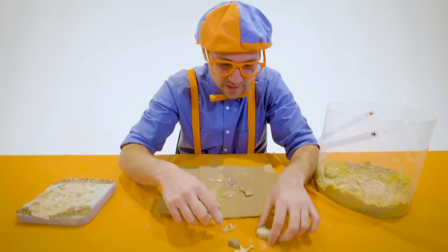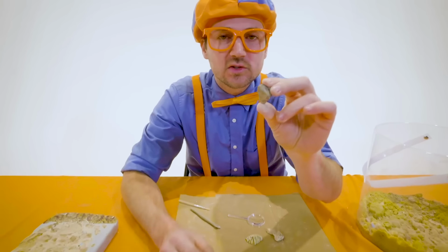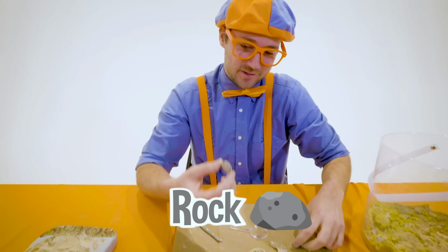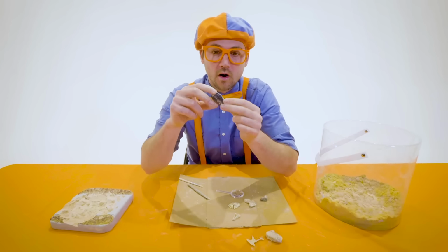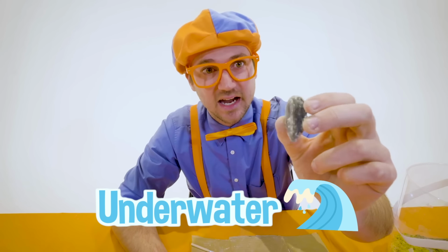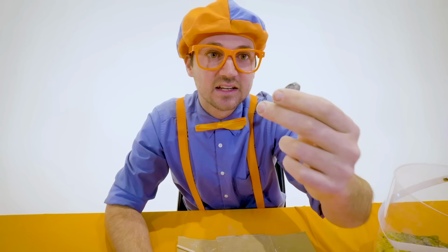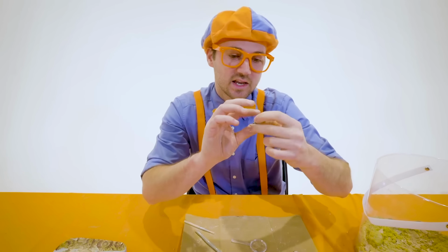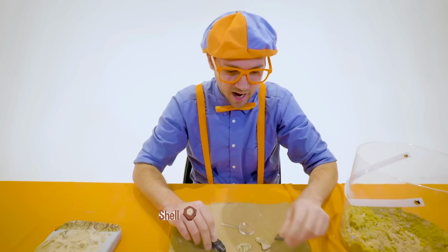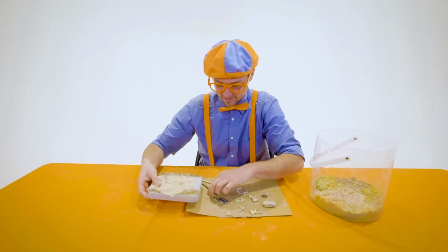Okay, what else do we have here? Whoa. Huh, interesting. This one kind of looks like a rock. Who knows? Whoa, look at this. This looks like an underwater type of dinosaur. It's so smooth and shiny. Kind of looks like a shell of some sort. I don't know. Wow, this has been so much fun digging for fossils.